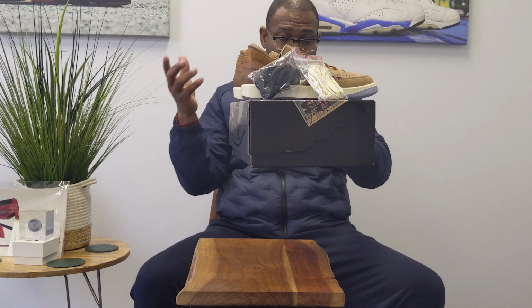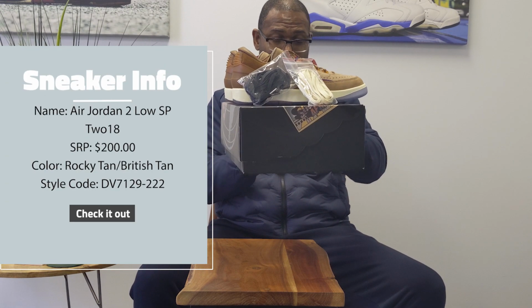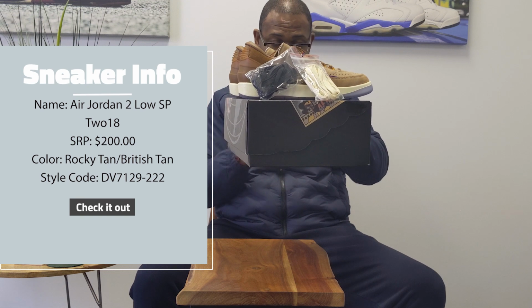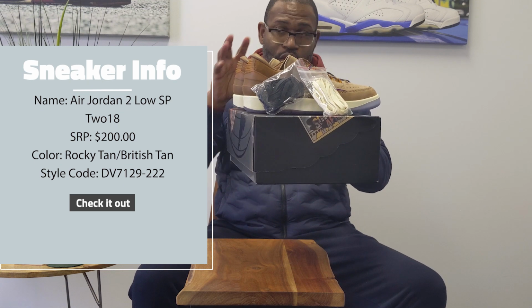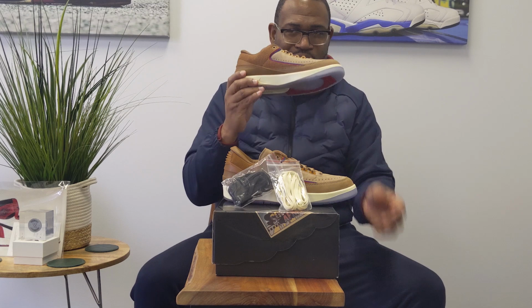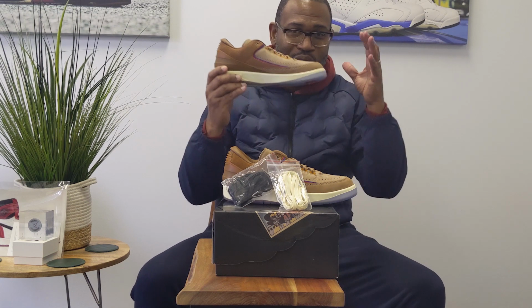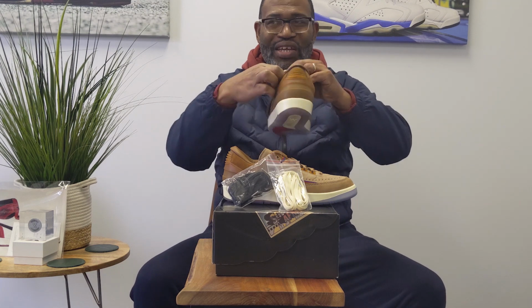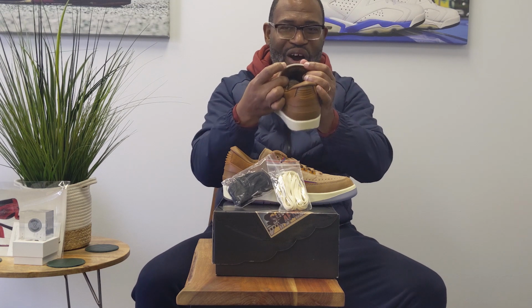Air Jordan 2 Retro Low SP. Colors Rocky Tan, British Tan. Style code is DV7129-222. The shoe costs $200. That's expensive. I know it's expensive. You market this to old heads, they've got the money, they're buying it straight up, $200. They're not even blinking, because I can wear this with denim, I can wear this with khakis, I can wear this with almost anything. It's got this unfinished tongue that looks like kind of an off-white flavor.